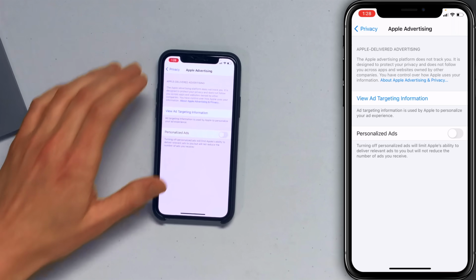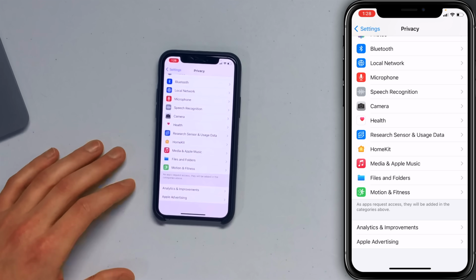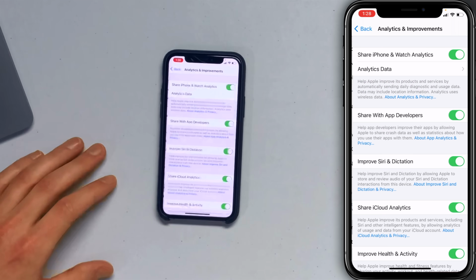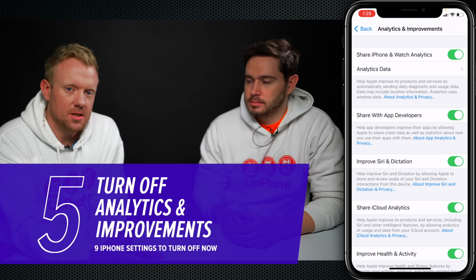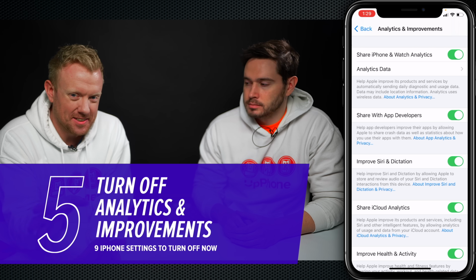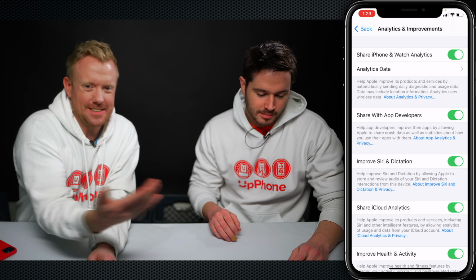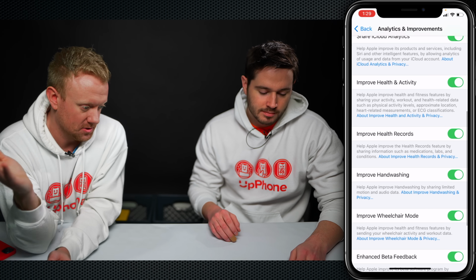Next, let's tap back to privacy in the upper left-hand corner of the screen. One above Apple advertising is analytics and improvements. It's amazing how much data is constantly being sent from your iPhone to Apple and other app developers. And what's funny is that they keep building in new switches here when they get caught doing something they shouldn't, like the improved Siri and dictation thing. Yeah. They were just sending people's conversations to their servers for analysis. Yeah. But now you can opt out of that.